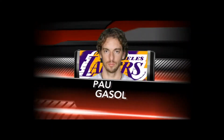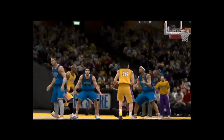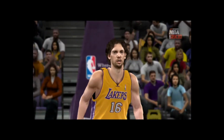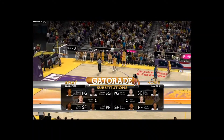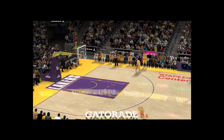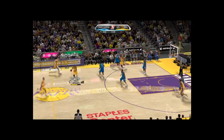Pau Gasol with a strong contribution so far in this one. He's just destroying the opposition inside, and he's a major force in the paint. And looks unstoppable on the inside. How do you adjust to this, Clark? They've really got to deny him the ball and then maybe look to double team him once he catches it inside. Both teams changing it up. And the Lakers have possession.